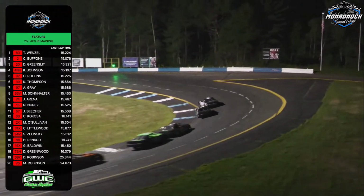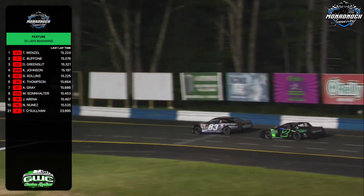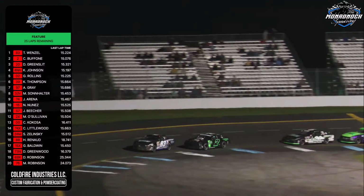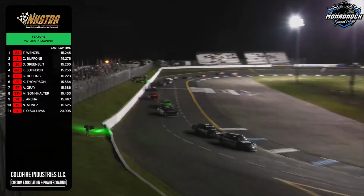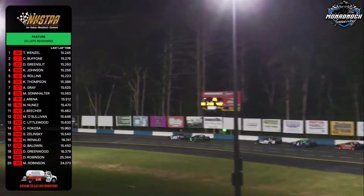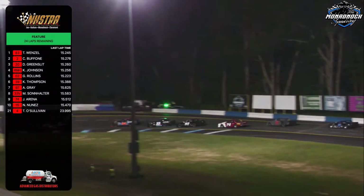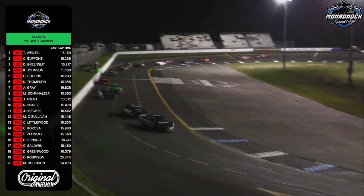Gray sliding up near the wall, came down into the side of the two. Could have turned him right there on the front stretch if he hadn't been careful. He's stuck with Sonhalter and Zielinski holding him to the outside, while Wenzel and Buffon start to pull away from Greenslit and Johnson, going down here to complete now the second half of the 50-lapper. We are running on lap 27. It's Wenzel, then Pifoni, Greenslit, Johnson, and Jeff Rollins has moved into fifth.